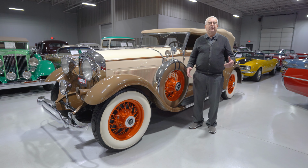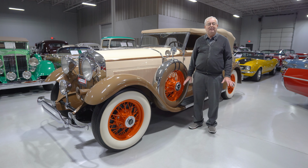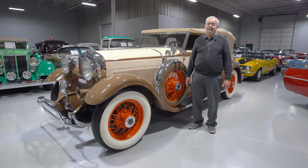Well, let's get into all the details of this truly remarkable car. There are rumors, and sometimes finding the production numbers on some of these limited edition cars is a little challenging, but for the most part, they believe there were less than 21 of these made.